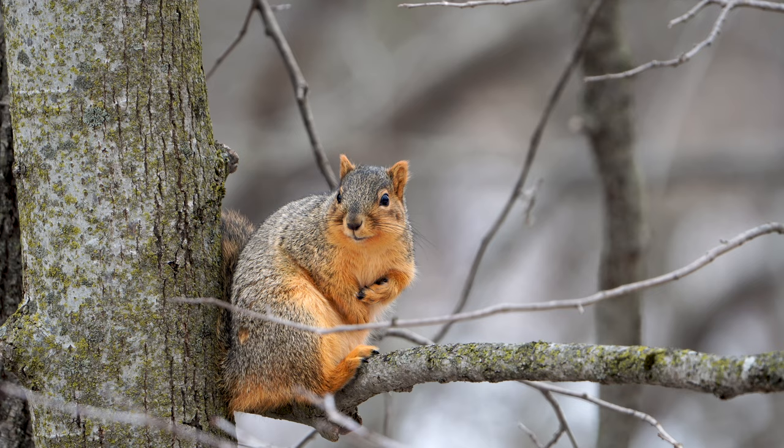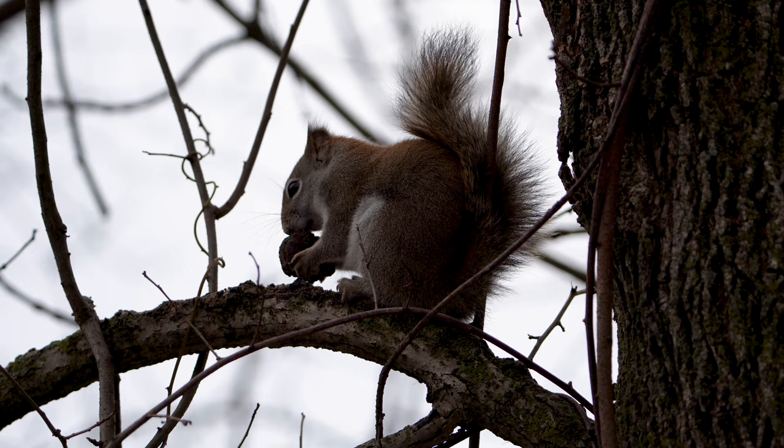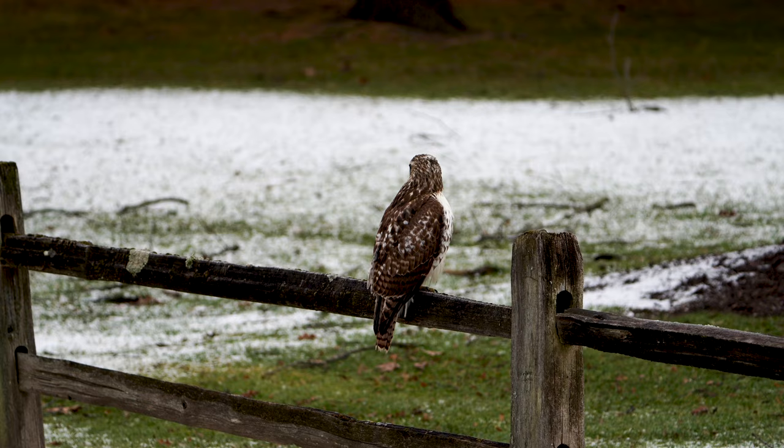It's not just birds you get to see at Kensington. I also enjoy watching the squirrels and the deer. This little red squirrel was fun to watch. He was eating an acorn when I walked up. And then he put it out on the branch in front of him and scooted away. I guess he's coming back later for a snack.